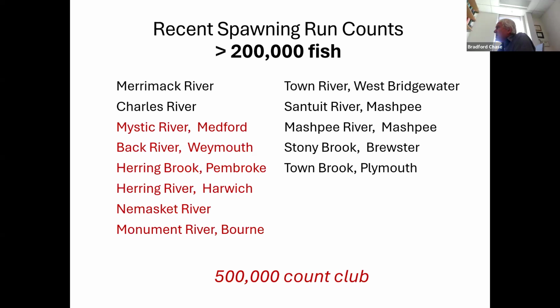Among these, 6 here have hit 500,000. Actually 3 of these, Herring River in Harwich, Herring Brook in Pembroke, and the Mystic River, have done it very recently. So we're encouraged by this. Some of these bigger runs are showing the ability to have large numbers of fish. And the goal is to try to get more runs on this list, both in terms of over 200,000 fish as well as the 500,000 fish club.